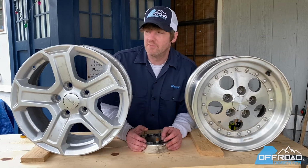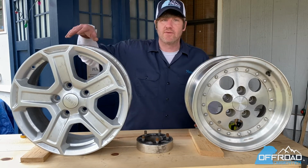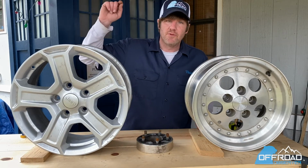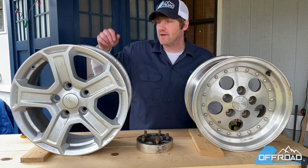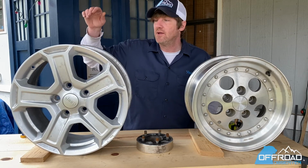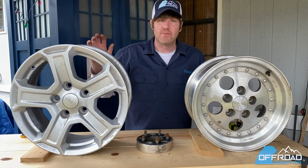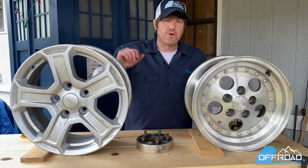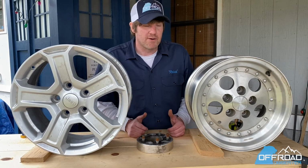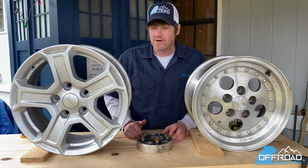Alright, wheels, they come in different shapes and sizes. So this is a 15-inch rim and this is a 17-inch. This will fit on a TJ, but this will not fit on a JL. This is actually a JL stock rim. This is 17 inches. Because of the larger brake system, you have to have at least a 17 on there. So that's one thing you need to think about when you're buying wheels and tires: make sure you have that correct diameter.